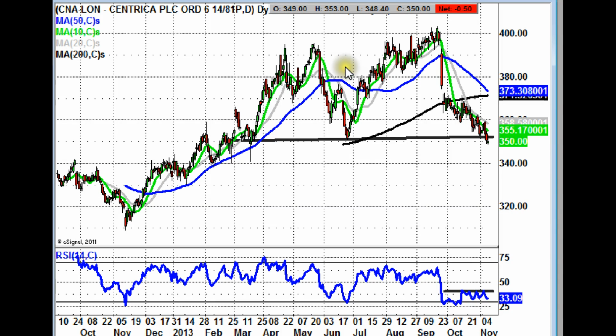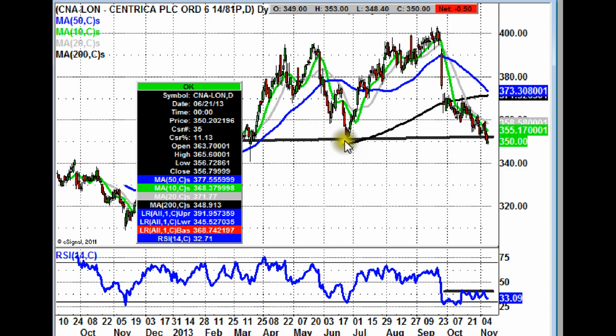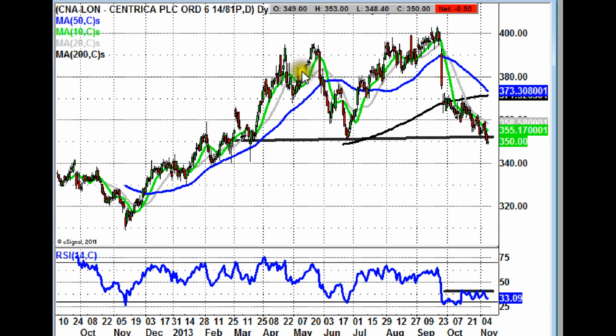And I'm starting off with Centrica, where we've got what looks like a quite painful topping out process for the shares. Double unfilled gap to the downside in September, then the extended failure below the 200-day moving average now at £3.71, and then the gradual break of neckline support around the £3.50 level. The exact number 350.7, and really the longer the shares remain below that level, the greater the chance of a full breakdown towards 310 or 320 over the next 2 to 3 months.